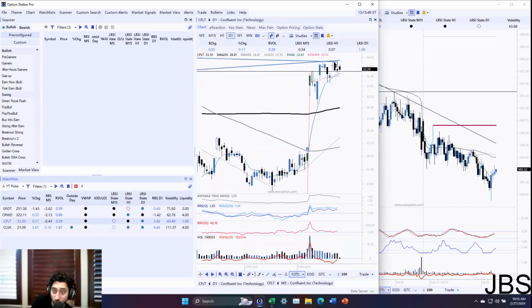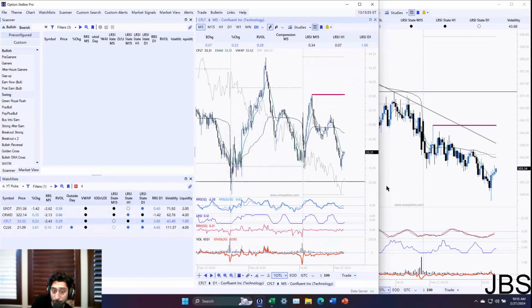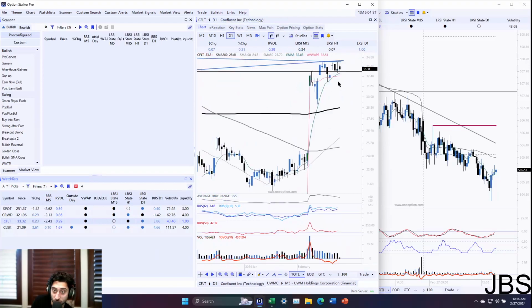CFLT, we have an order to take a very small scratch on this next retest of this high. You can see how, let's check this explosion alert real quick. Might not be good. Might be good. See, not good. Long tail. We're going to ignore this post explosion alert. All right, back to CFLT.